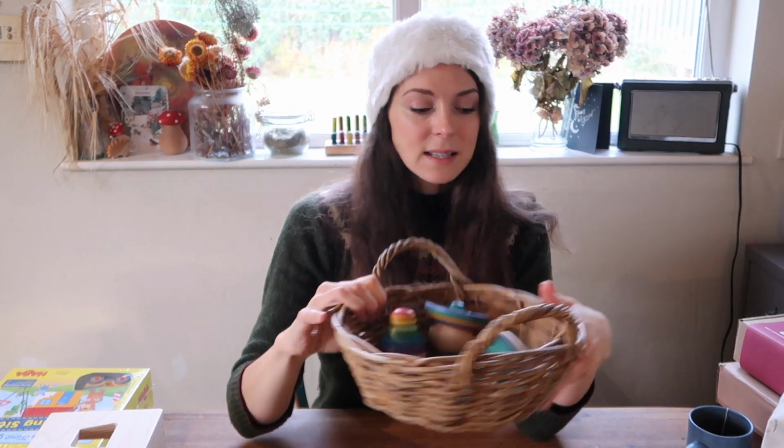So we always try and add a couple of spinning tops into the boys' stockings at Christmas time, just because they're a beautiful thing to collect, and they're so much fun. And I think they're the kind of thing that they can collect as they get older. So I do think they have quite long-term value as well.